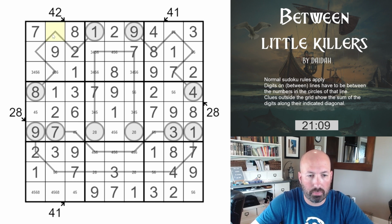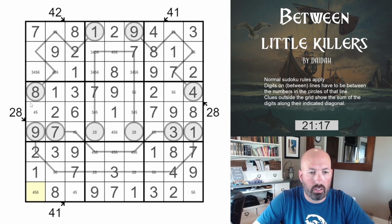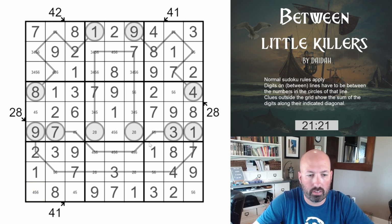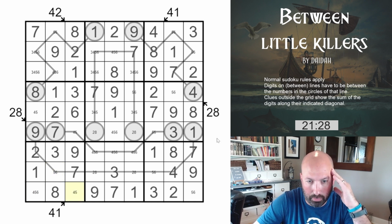Now, this has to be a 5 or a 6. Okay, so we have a 4, 5, 6 triple, putting an 8 down here. This has to be 3, 4, 5, and 6. Okay, now we're going to have to use the little killers to figure out the rest, probably.